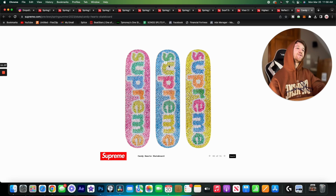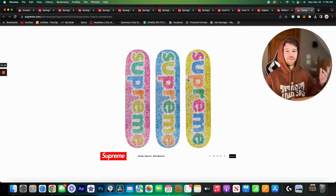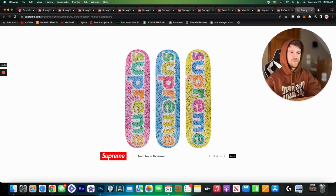I think the colors are super sick. I think using hearts to make up the text was just a great idea. It was done really well. And yeah, I thought these are really cool. I don't skateboard myself, so I'm not going to be picking these up. And I feel like it's kind of weird to display skateboards if you don't skateboard. So even though Supreme releases a lot of cool skateboards, I don't think I'll ever have skate decks on my wall unless I actually try skateboarding.